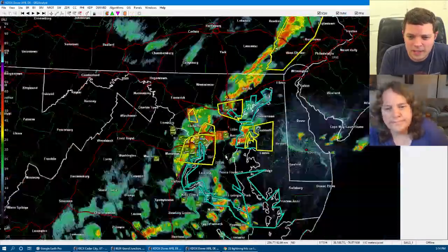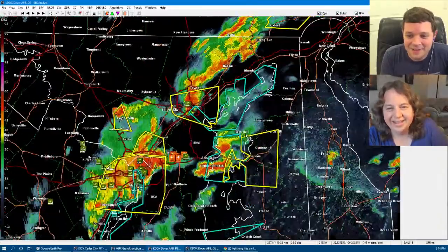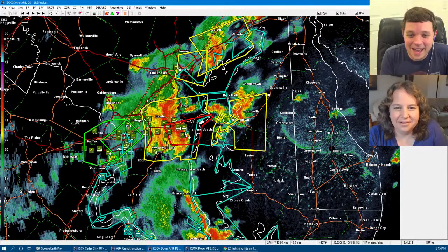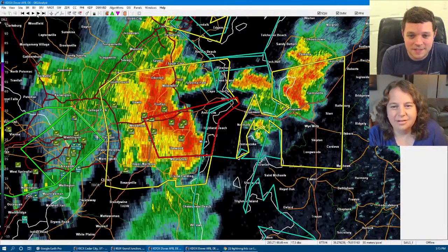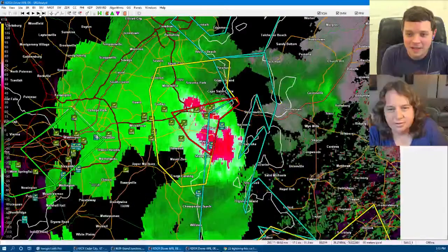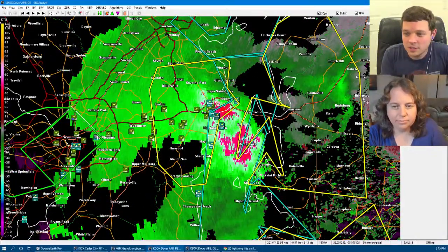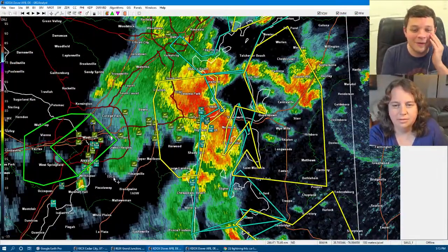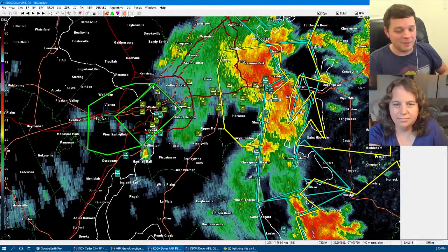metro over here, there's so many small towns around here that it's a little bit tricky to see. But yeah, here's the first tornado warnings that occur early on farther west as it gets closer and closer. It doesn't look like that one stayed there for a while. And here's DC back over there.